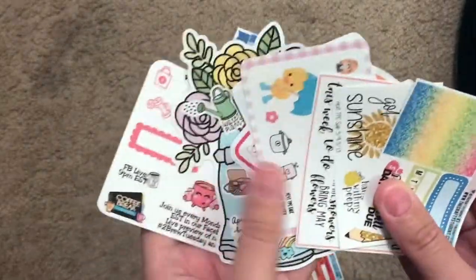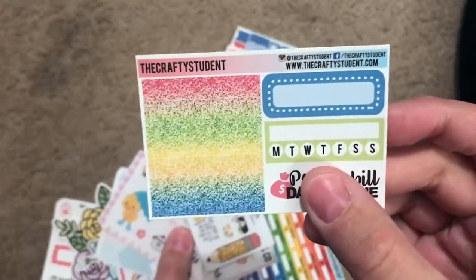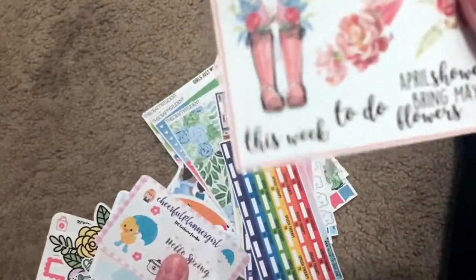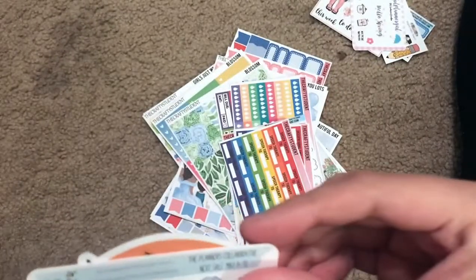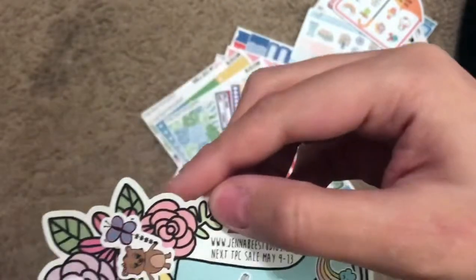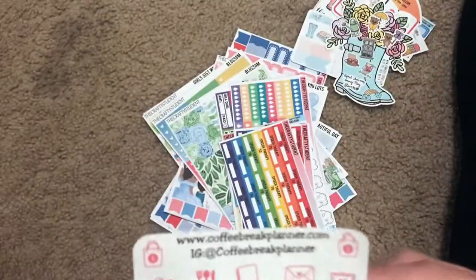Here are the freebies from all the shops. Here is TheCraftyStudent. This one is Beyond Paper Flowers, Perfect Prints Co., Cheerful Planner Girl, Tilly B Plans, So Cute Planner. This one is Jenna B Studios. Sorry guys, haven't really looked at these. And then Coffee Break Planner.